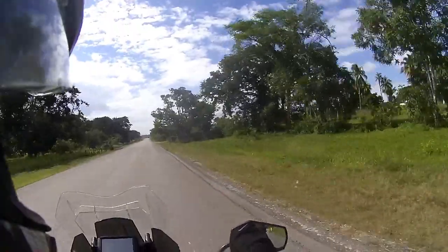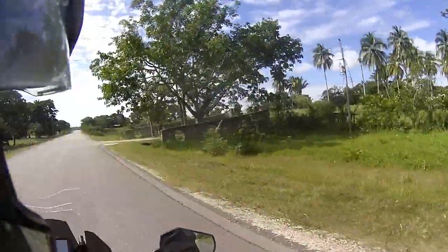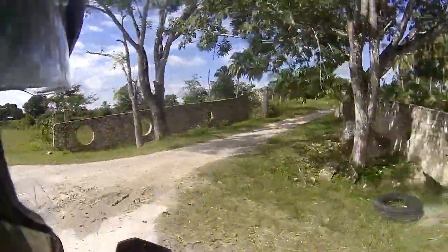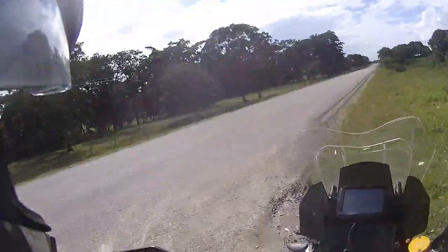I'm pretty sure I stopped up here too. There's a beautiful little place here, a little plantation. There's a guy up on the hill, and I like stopping at these. Anywhere you can stop, where you can lay down in the grass and just have a bit of a rest, is a good spot.